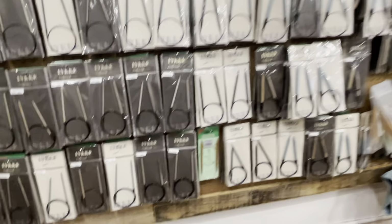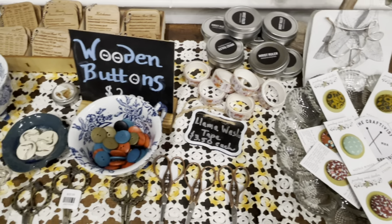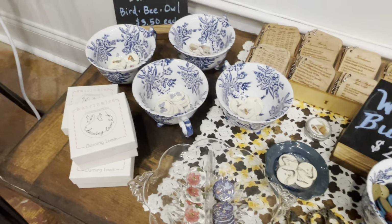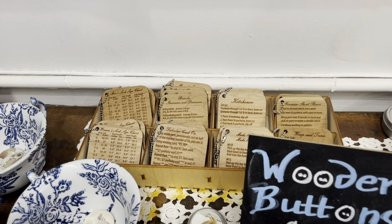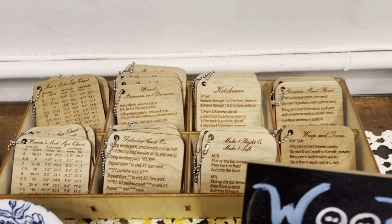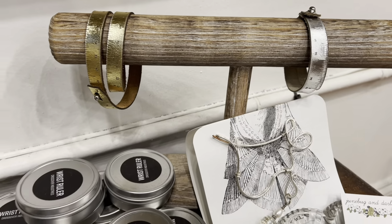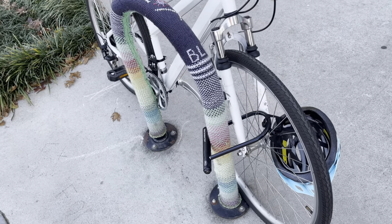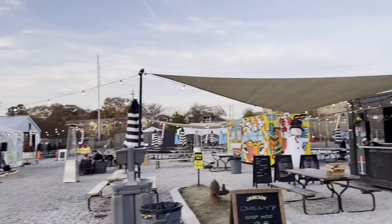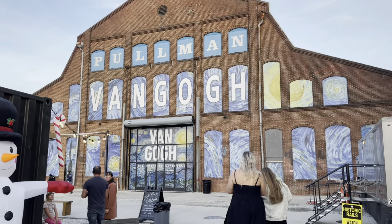More needles. And look. Oh, how cute. I really love these teacups, but I don't think they're for sale. And upon closer inspection, look how handy. And this is really cool. Oh, yeah. These are measuring tape bracelets. That's very, very cool. Someone appears to have yarn bombed a bike stand. Awesome. Cute. And we are here. So exciting. Been wanting to do this all year.